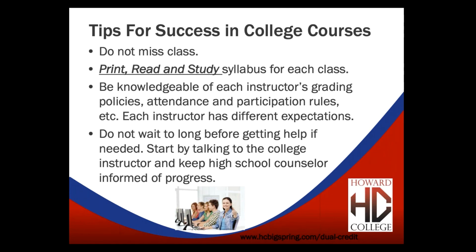Also, if you're having problems in a college course, Howard College offers free tutoring. It's available online, and y'all are actually close enough that y'all can go to the tutoring center and get free tutoring. You need to take advantage of that if you're having problems. But step one, if you're having a problem, is talk to your instructor. Tell them you're having problems. They may not know. It may be something really simple you're missing, and they may be able to help you. Also, if you're having issues, be sure to talk to your high school counselor and keep them informed as well.